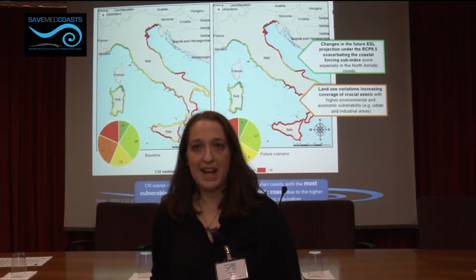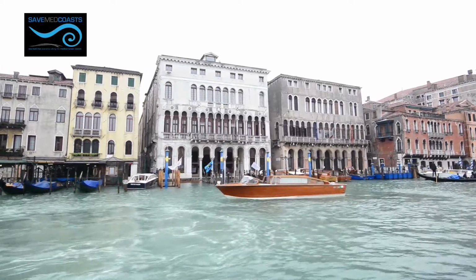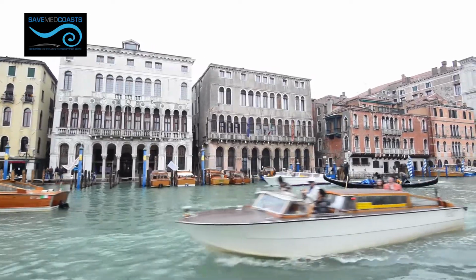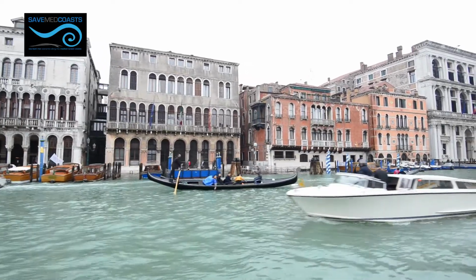So both analyses were applied to the Italian coastal area, including a 10 kilometer wide band from the shoreline. This is an area with a high environmental value due to the multiple ecosystems and natural habitats that are located along the Italian coastline. But we have to remember that the Italian coastline is highly populated. 30% of the Italian population is located along the coastline. So we have a relevant environmental vulnerability, but also a relevant human dimension and relative vulnerability.